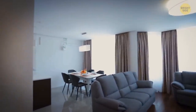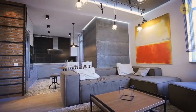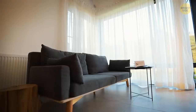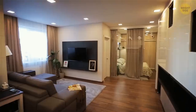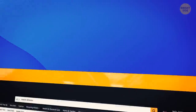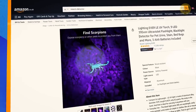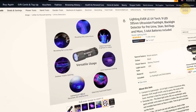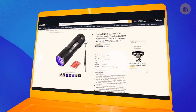Some things may seem clean, and sometimes the stains may be altogether invisible, for example, on darker fabrics. The realtor may try to convince you that this couch is brand new, but if you have doubts, there's a trick that can help you out. Use a black light detector. It can help spot stains, bed bugs, and many other unwanted things while you're checking the apartment. There are plenty of affordable options online, like this one.